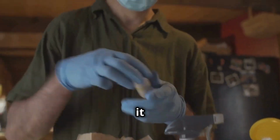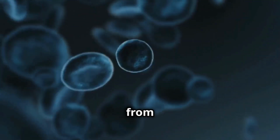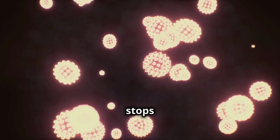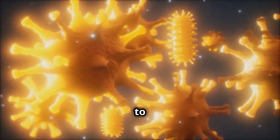And how does it work? It's magic. Doxycycline works by preventing bacteria from producing proteins, which stops their growth and reproduction. Simply put, it leaves them unable to do anything.